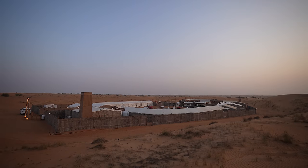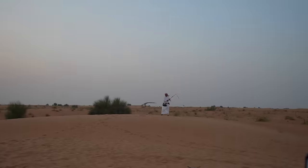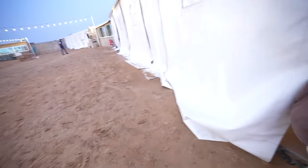Taste it. After an incredible safari, incredible camel ride, and a falcon show, we've now come to our camp. It's not just an evening camp. We've decided to stay. We're going to be sleeping the night.